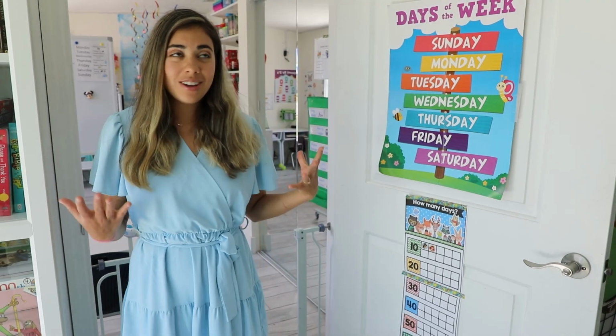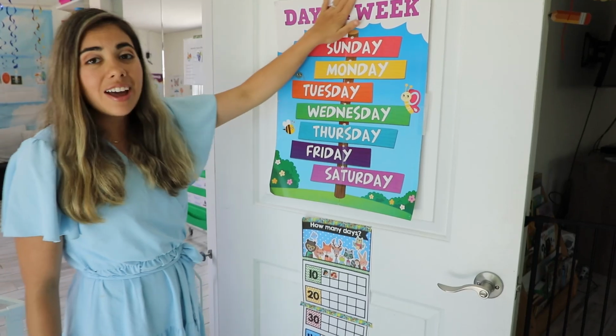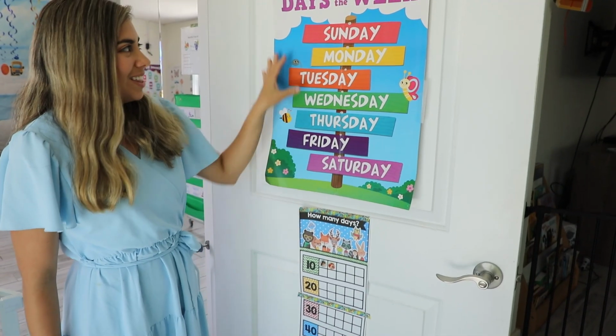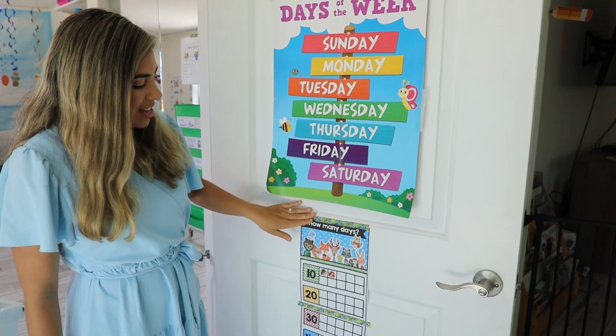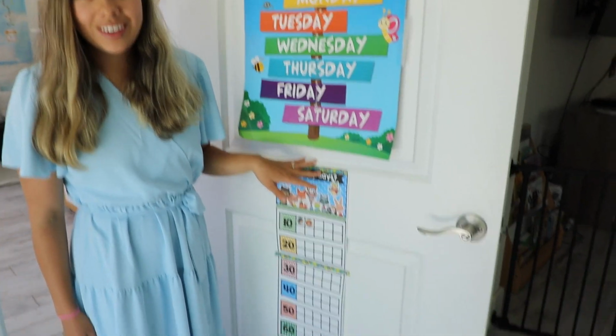So to begin with, this is the door for my homeschool room. And in here I have posters for the little ones. This is the days of the week. And this is our new chart for counting our 100 days of school. So come on in, let me show you something else.